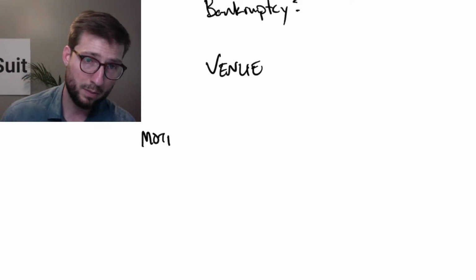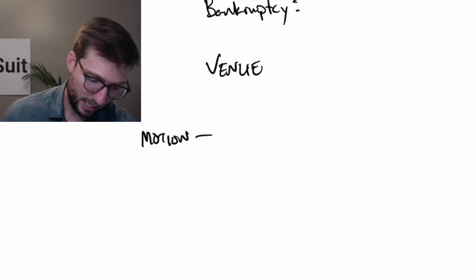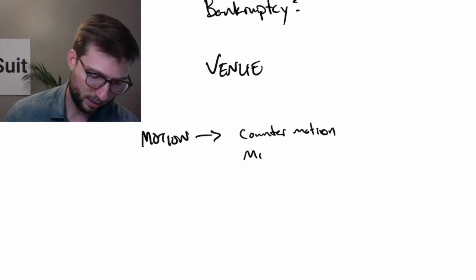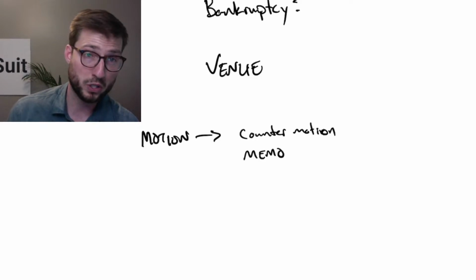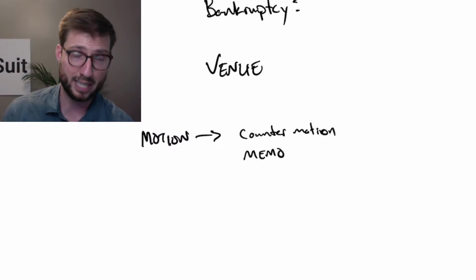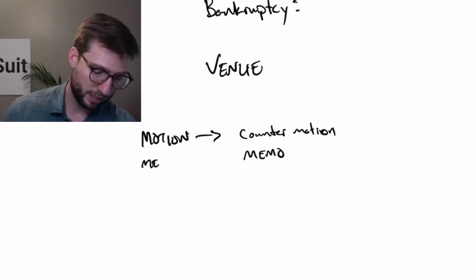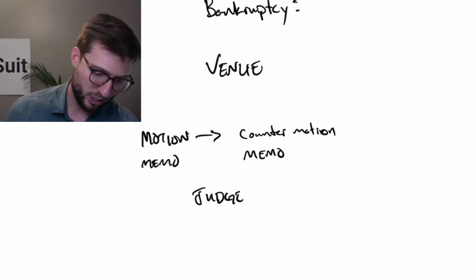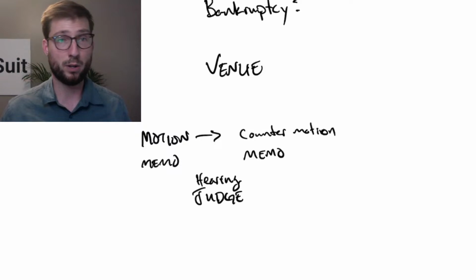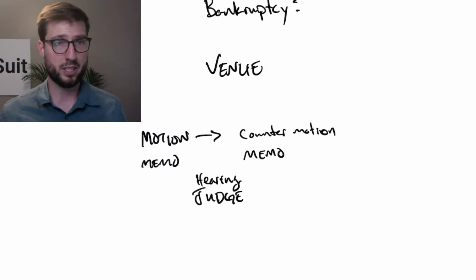Yes, once you file a motion to compel arbitration, basically any motion goes through this process, right? So you file a motion, and then the other party files a counter motion, and usually they'll also file a memo, or the memo might just be part of the motion. Basically, the memo is where they will lay out their argument for why the judge should rule in favor of the counter motion. You can also file a memo with your motion, and then eventually the judge makes a decision. Usually there is a hearing, so the judge might say, come to this hearing, you can give oral arguments in the courthouse, and I'll make a decision.